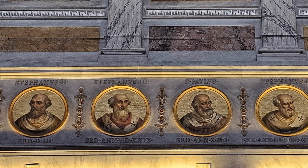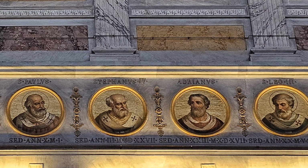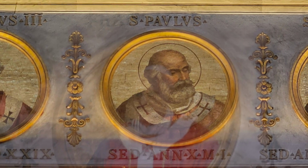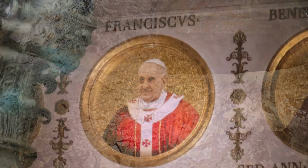Peter is represented in a medallion-shaped mosaic, creating a unique and comprehensive visual record of the papacy throughout the centuries. It's a fascinating journey through history, showcasing the diverse faces and personalities of those who have led the Catholic Church.